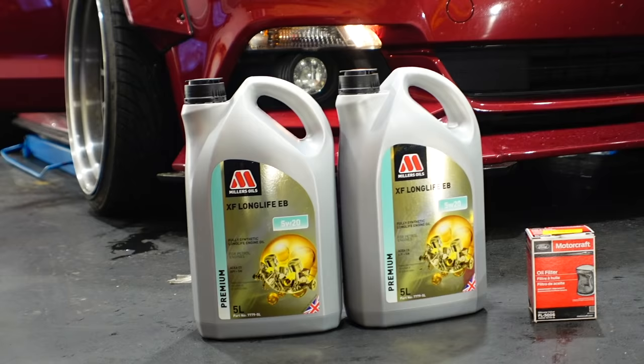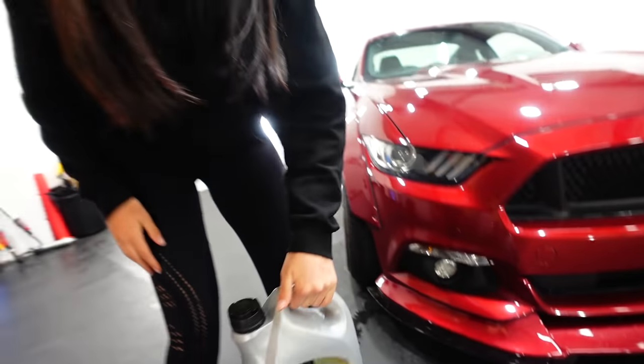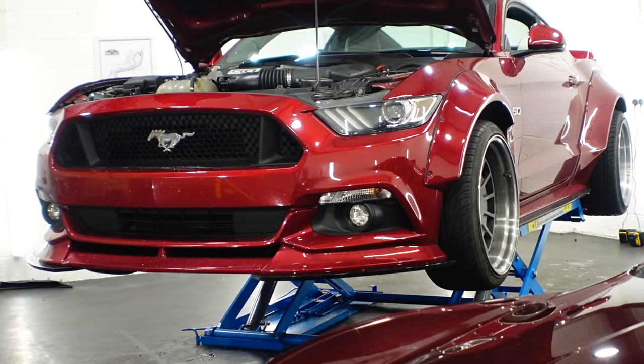Right, time for the maintenance. So after being thrashed around the track, both cars are due an oil change. Hannah will be first on her Mustang. Off comes the filler cap and out comes the dipstick.